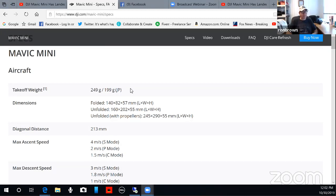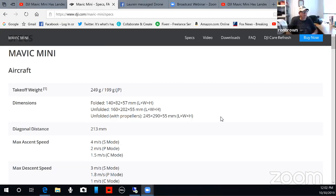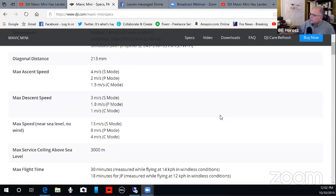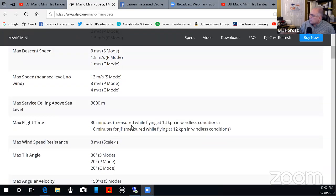Oh, good point. I'm sorry, I jumped the gun there. On the battery thing, that was good. But okay, go ahead. I'm sorry to stop you. Okay, no. And you can browse through these at your leisure. Maximum service ceiling above sea level, 3,000 meters. A maximum flight time, 30 minutes measured while flying at 14 kph in windless conditions. 18 minutes for JP, which is Japan, we're going to assume on there. Maximum wind speed resistance, 8 meters a second, scale 4.